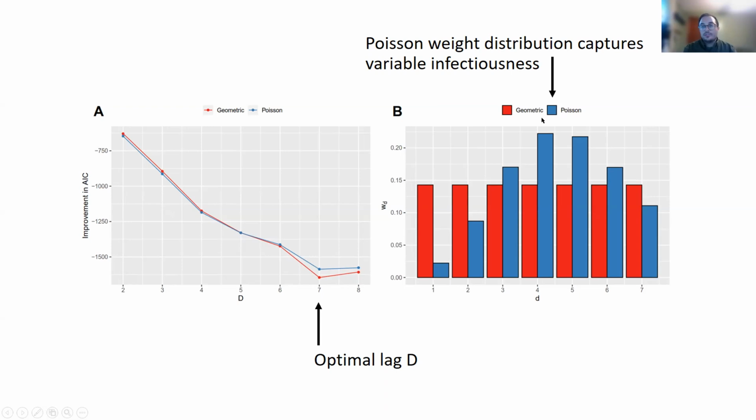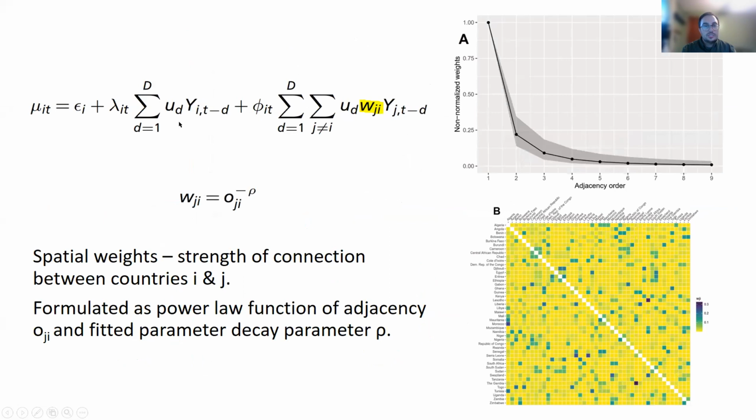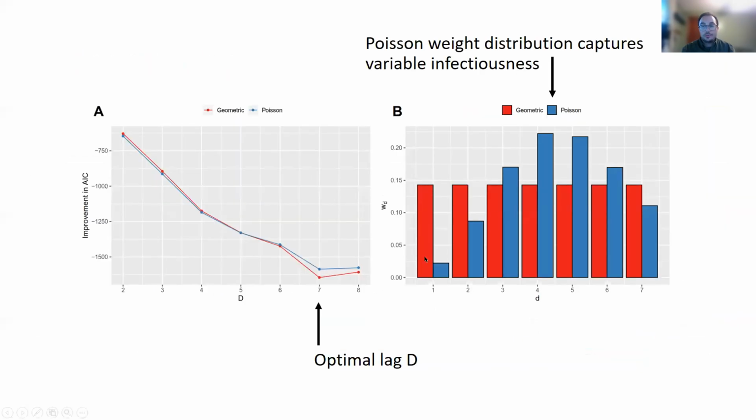We also tested a number of different kernels to use for our lagged weights on our case data. If you remember, that's the U parameter from the model above. I can go back to that now. It's this UD, the kernel associated with this, whether it was geometric or Poisson. We decided that Poisson was a more appropriate kernel to use for infectious case data like this, where we wouldn't expect someone to be very infectious the day after they reported becoming infected, but would reach maximum infectiousness a few days after that.